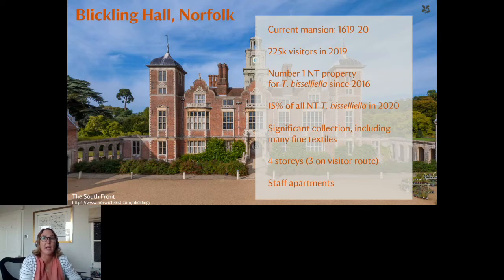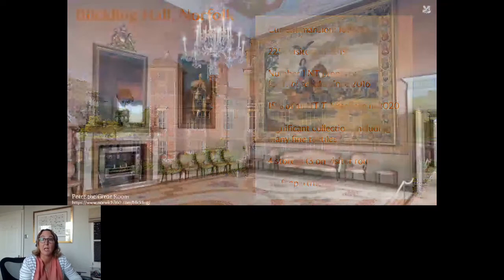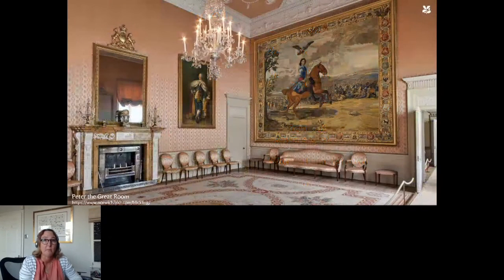It's very grand. It has about 40 to 50 showrooms spread across 3 floors. There are typically 4 to 5 staff and a very loyal group of conservation volunteers. Crucially, it also has 2 staff apartments. It's in our top 15 most visited properties for the Trust. And as you will see, it's got some sumptuous interiors. It's very richly furnished with a particularly fine textiles collection. So a few shots just to give you a sense, including this.